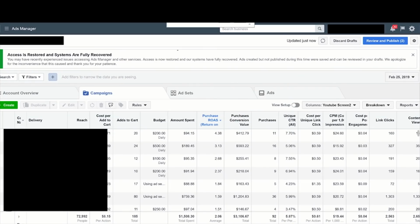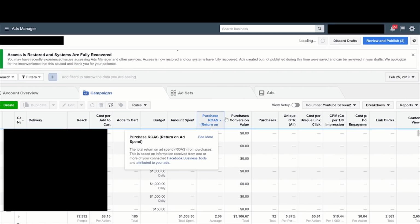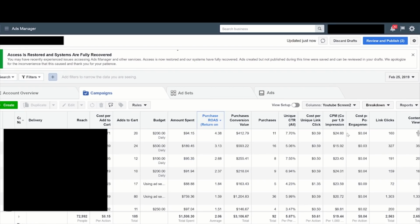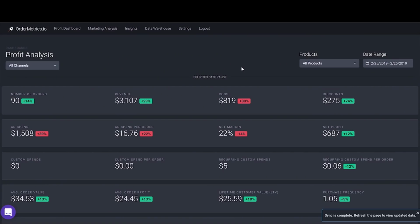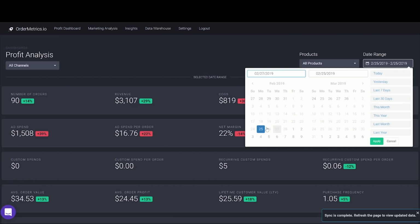So for the next day, day 8 on the 25th, we launched 2 $100 a day CBOs. These were the lookalike audiences of 95% video viewers and view content lookalike. Also launched 10 $20 a day ad sets, duplicating the video views 95% and view content. Launched 10 to 20 interest ad sets at $20 to $30 a day as well. On the 25th, 90 orders, $3,000 revenue. Profit margin went down slightly to 22%, and our net profit was about the same at $680.